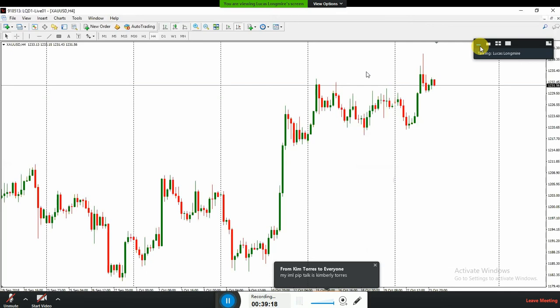So the style I trade is completely naked. Naked meaning no indicators, no nothing. I have 2 lines on my chart and I understand how to read price. Price action. The best way I explain price action is that it's like learning a language.